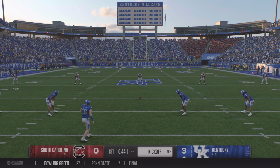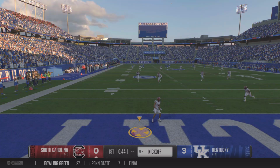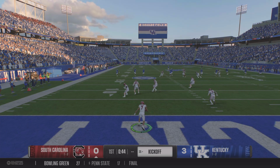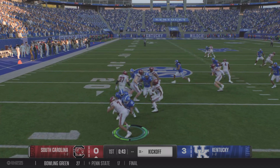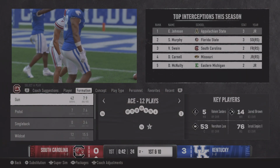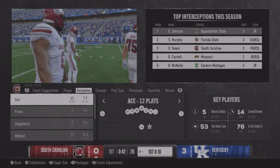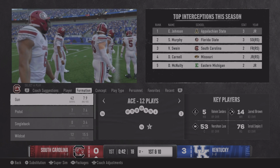So after putting 3 on the board, the kickoff team is out there ready to boot it away. Out of the end zone. That gamble did not pay off as they bring him down at the 12-yard line. South Carolina ready to go on the attack in another offensive odyssey.